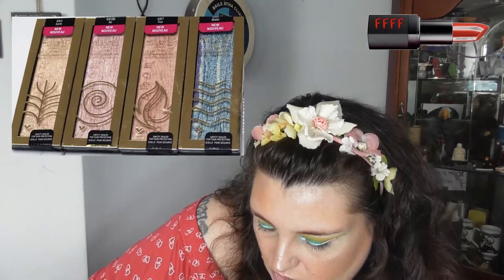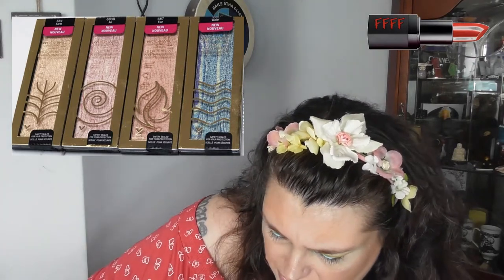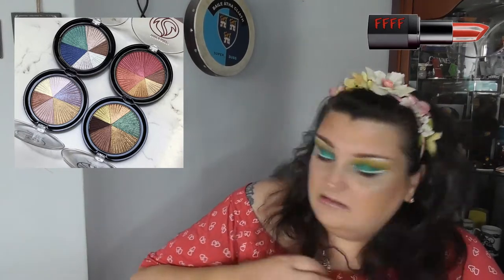There's the four highlighter bars in Earth, Air, Fire and Water. Those are so pretty. And there's the eyeshadow palettes. And again, that's really sensible. I'd imagine it's gonna be this kind of size from the look of it. And it's split into six colours. Now, they're all the kind of size that you can fit an eyeshadow brush into, which is great. And again, for travelling, how sensible is that?